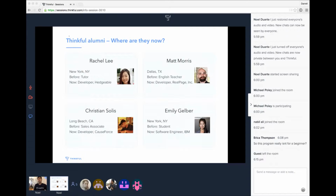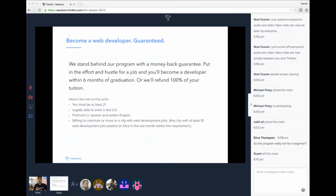As I mentioned, we're working with graduates from all around the country. Four of the graduates that you see on screen now are perfect examples of students that came to Thinkful without a technical background. They didn't have CS degrees. They didn't work as front-end developers. They weren't freelance developers before they joined. They were true beginners, having no technical background, like Matt, who was an English teacher focusing on English as a second language education. And they have similar goals.